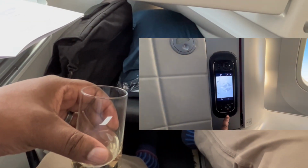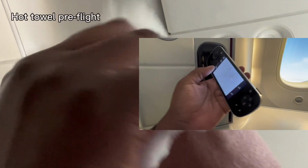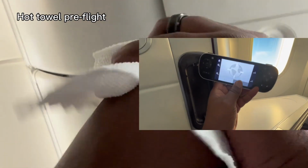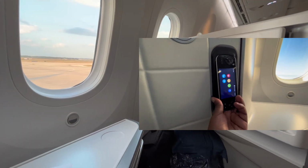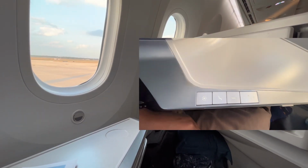I'm checking out the entertainment system, the remotes that come with the entertainment system in the cabin. So the remote comes from the side. The good thing about this remote is it actually has a mini screen to it. So if you're one of those people that like to watch small screens up close, this would have been just fine. But I wasn't really trying to board this flight for the entertainment. I wanted comfort and to get where I was going safely.